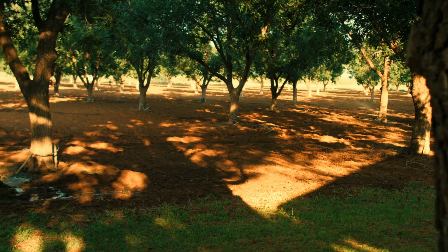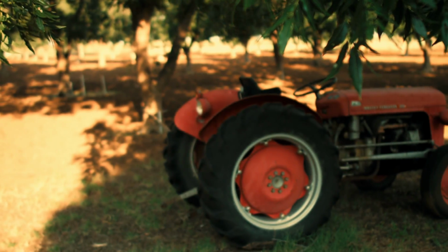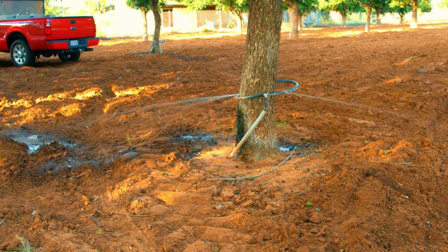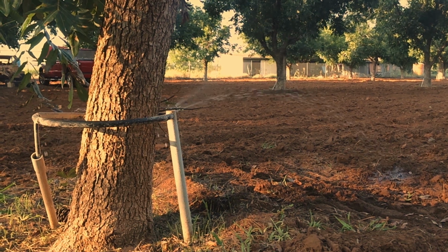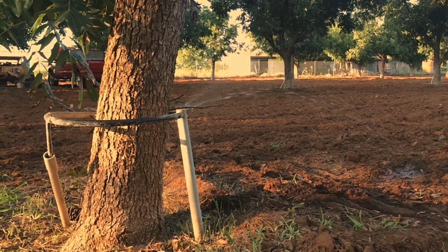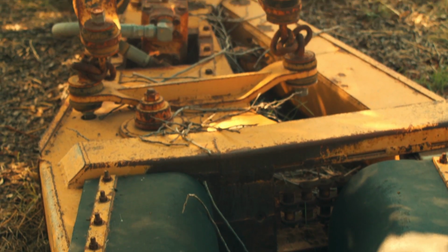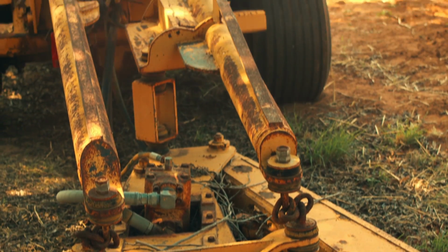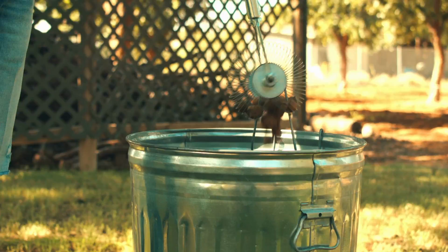It is the largest and fastest pecan processing facility within 100 miles. It all literally starts from the ground up, where each tree has its own irrigation. When the pecans are ready to be harvested, they start out by shaking the pecans out of the trees using a mobilized tree shaker. From there, each pecan is hand-raked and gathered for processing.